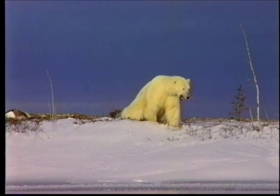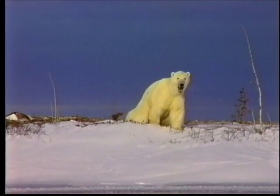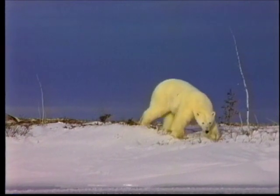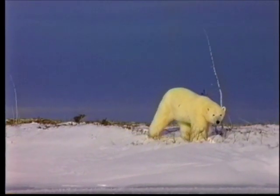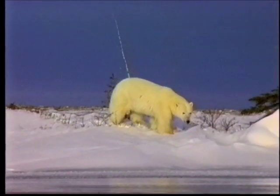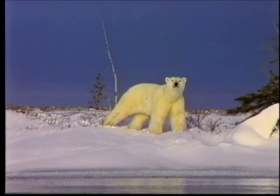Polar bears are among the largest in the bear family. Males can reach about 500 to 600 kilograms, that's 1,100 to 1,300 pounds, and measure on average 8 to 11.5 feet long from nose to tail.